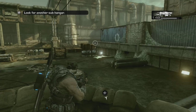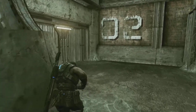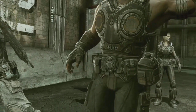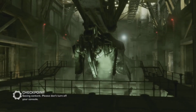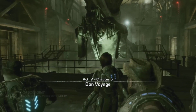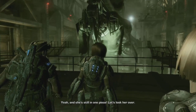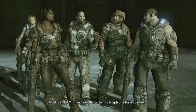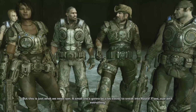Let's search this hangar. Shit, I wonder what other surprises the locals have waiting for us. So, Hoffman was right. One submarine. Yeah, and she's still in one piece. Let's look her up. Man, is that it? I thought we had subs the length of a thrash ball field. But this is just what we need, sir. A small one's gonna be a lot easier to sneak into Azura. You see, size ain't everything.